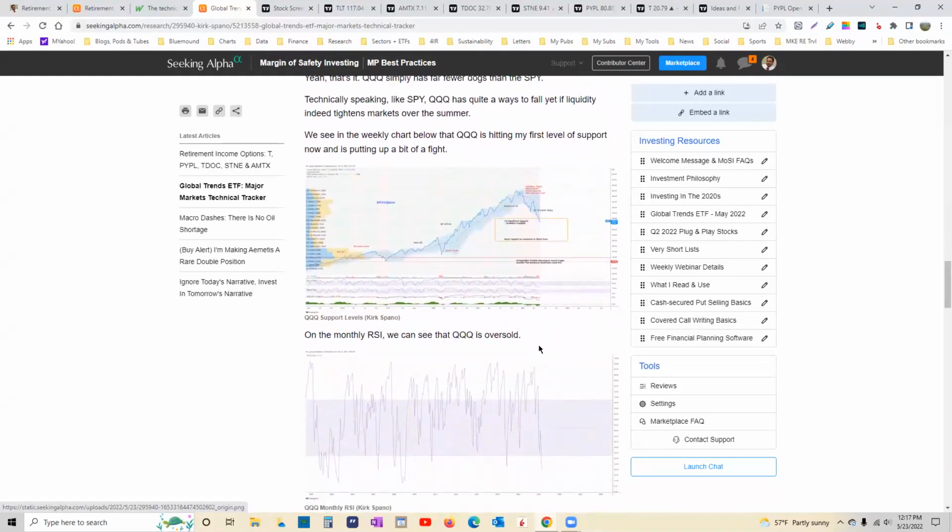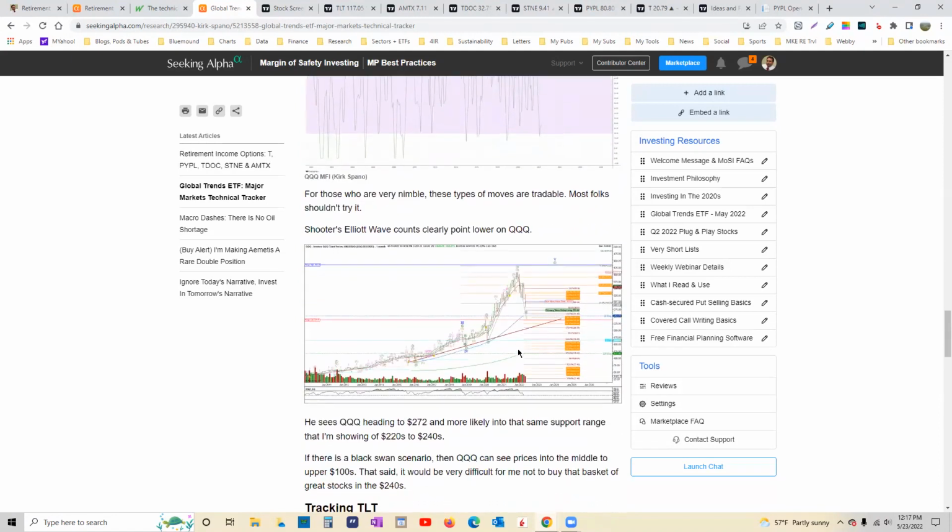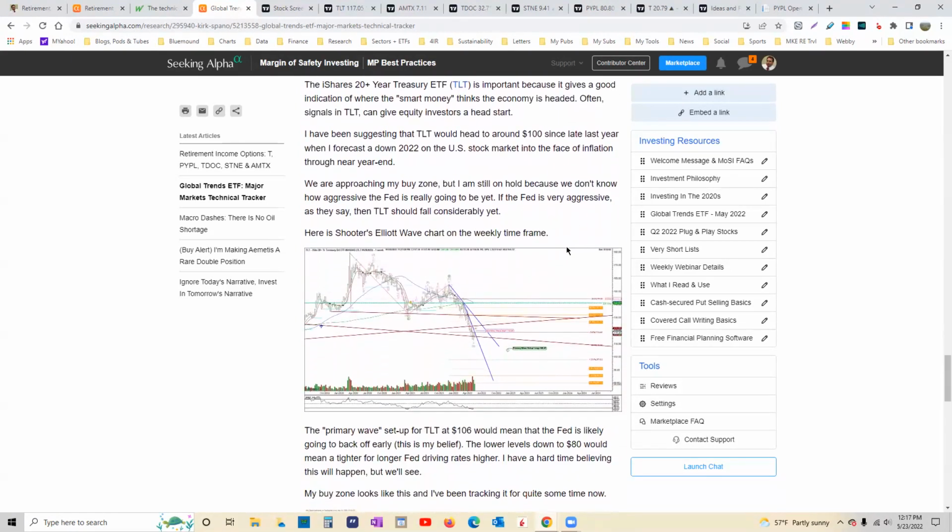Went through QQQ, showed some of the technical indicators. So I do really recommend that you read this article. And we talk about TLT. One of the things to realize with TLT is that it is basically the smart money, the bond money, telling you what it thinks the long range is. And bond investors typically are the smarter money because they are managing much bigger piles that they have to use asset allocation to satisfy a number of goals for long range investing.